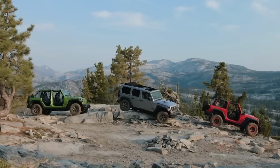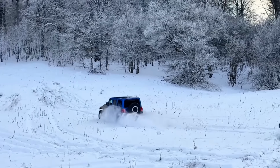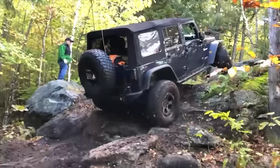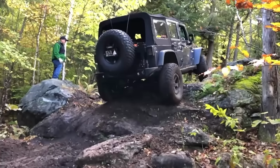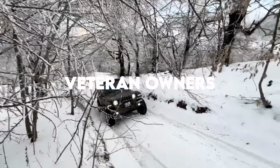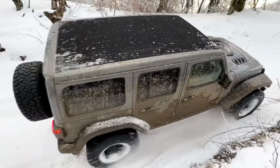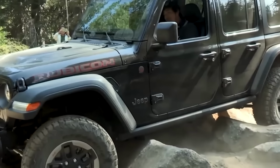But tires don't just change off-road grip. They affect braking, rain handling, road noise, and how confident you feel in bad weather. One experienced owner said it plainly. Appropriate tires are the single most important upgrade on the entire vehicle. More important than a lift, more important than bumpers. Ask 100 veteran owners what to change first, and most give the same answer. Tires before everything else.